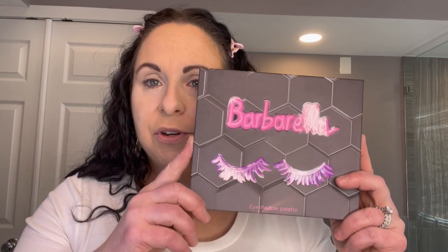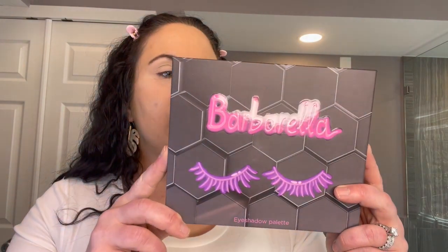By BeeBeauty of London, and this is called the Barbarella palette. It is jet milled color, delivers intense saturated color, light reflective sheens with a velvety finish, gorgeous golds, pretty pearls, and frosted greens. Do you like how I said that?